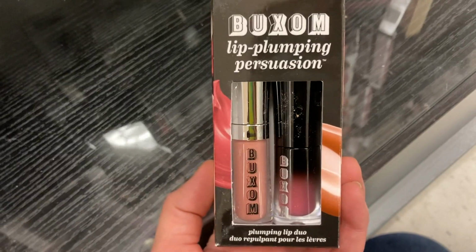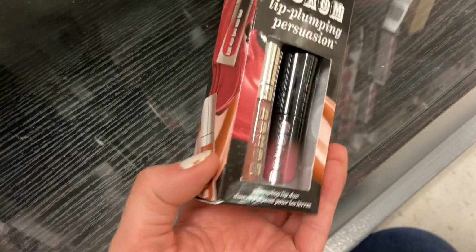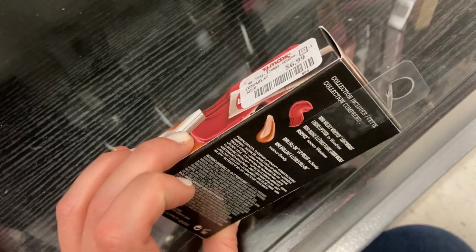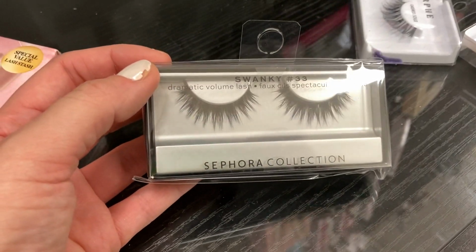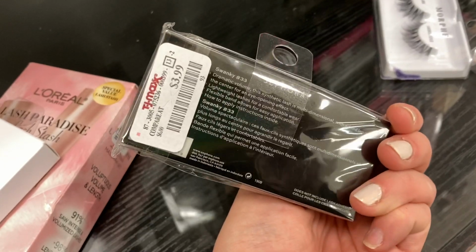A new Buxom lip product. This is the Lip Plumping Persuasion. This is a lip duo. And this has 2 products in there for $6.99. It has the Whip Lightweight Liquid Lipstick in Wondrous, and then a lip polish in Sandy. And then another set of the Sephora Collection lashes. These are in the style Swanky, and these are also $3.99.